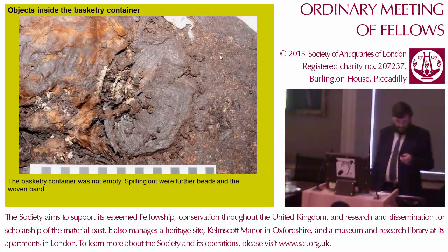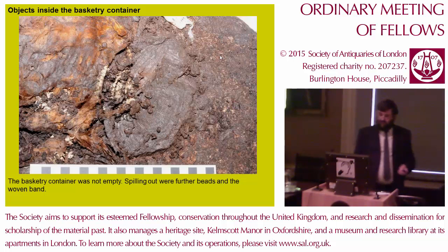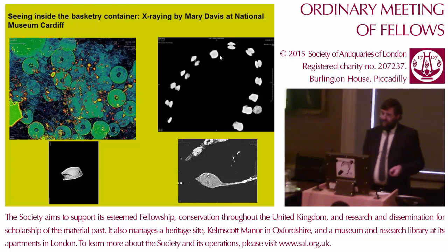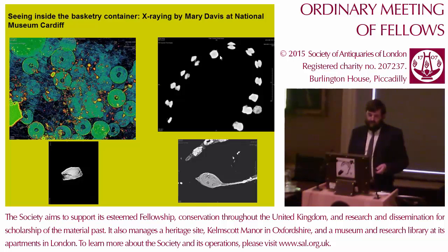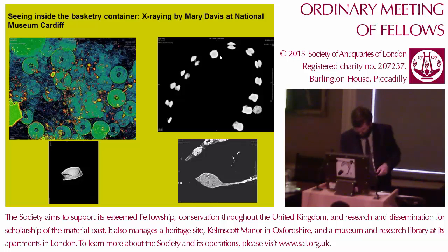We could see immediately when it was on the stone that there were artifacts within it. This is the base stone behind. We can see there were beads spilling out of the ends of it. So we sent it off to Mary Davis at the National Museum of Cardiff to try various clever X-ray techniques on it to see what was inside, and here are some results of her work. It's very good software. This is looking right in the middle of the bag, and we can see that it was full of artifacts.